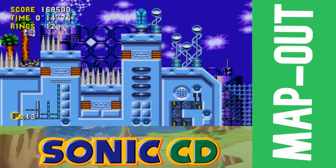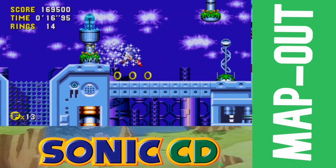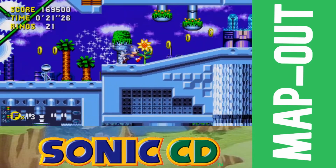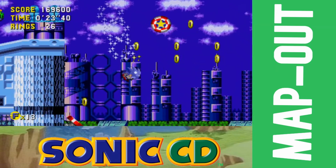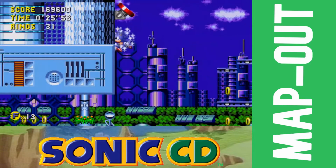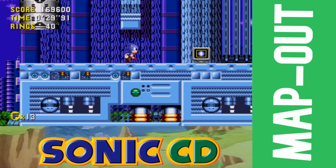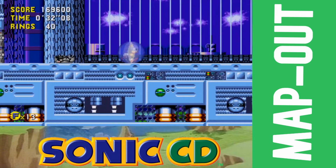Like, you have to run across the spinning platforms, which can drop you into the abyss. But you also have to time it with a pillar that comes down, and you can die frequently. It's a good thing that there's a 1-up in the top left corner of the screen as you start the level. So if you need that handicap, it's there.